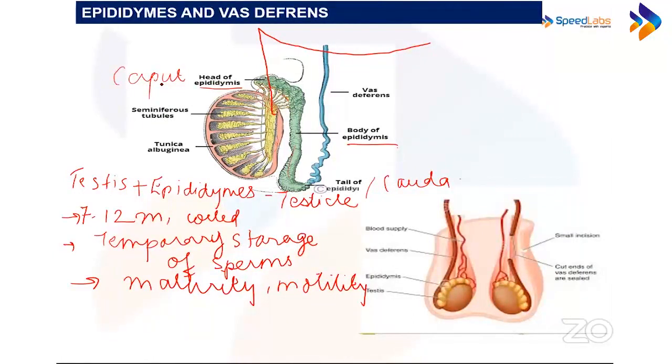So what we have done for the epididymis is that it is around 7 to 12 meters long. It's coiled, and testis plus epididymis is called testicle. It is the site for temporary storage, maturity, and motility of sperms.